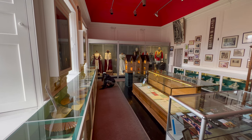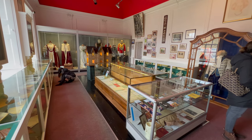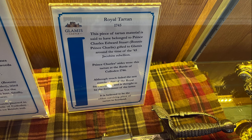Lastly, we end the tour in the Glamis Gallery. Here you'll be able to explore some of the history of the family that has lived here for centuries. You'll also see what is considered the oldest surviving tartan in Scotland, which is rumored to belong to Bonnie Prince Charlie.